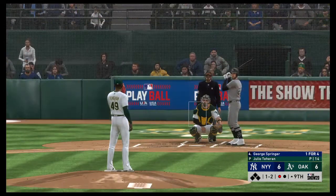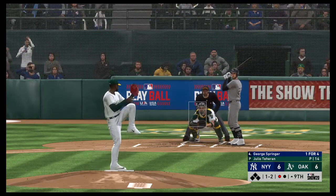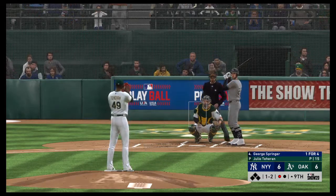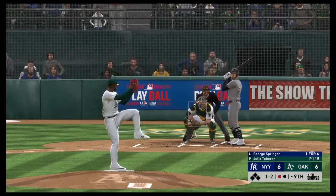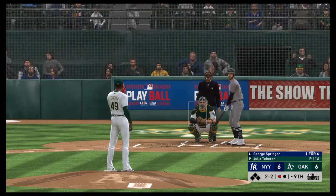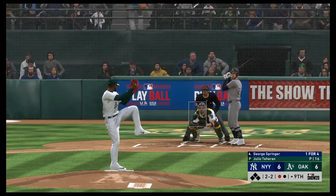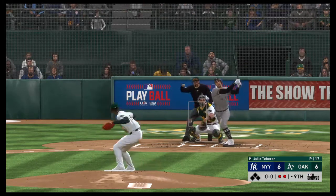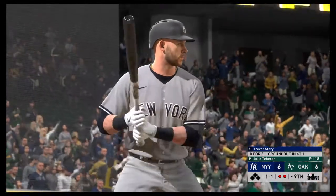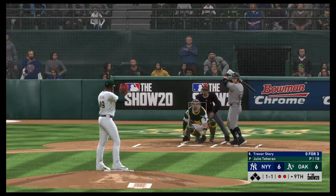Good swing there, but this is fouled off to the right side. The 1-2. And he'll try to get him fishing there, but he won't offer in the dirt, and it's back to even at 2-2. Got him! And he goes down on strikes for the 3rd time. Trevor Story steps in now. He could really use a knock here. 0 for 3 in the game so far.